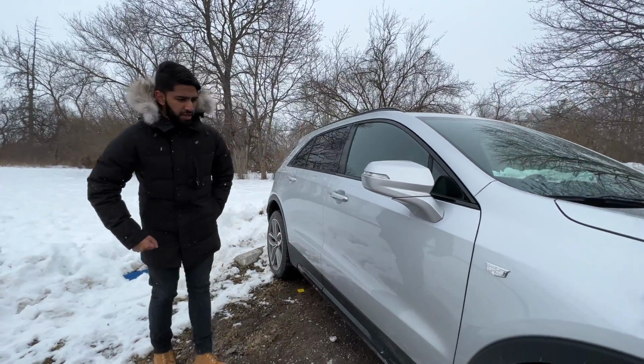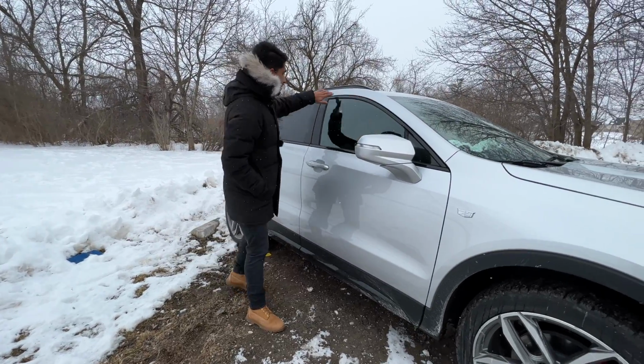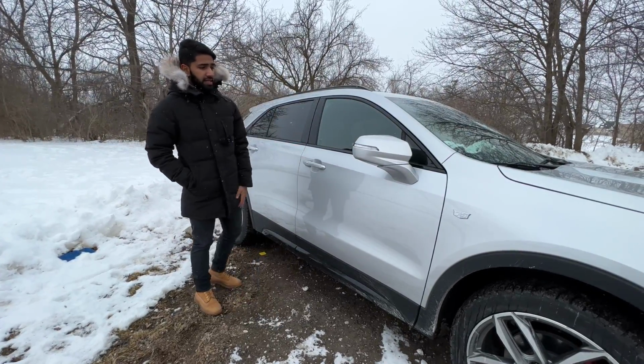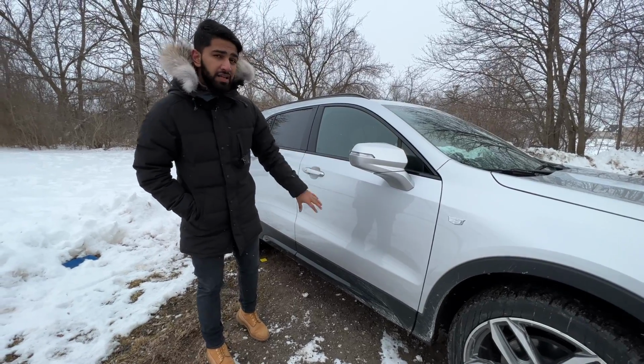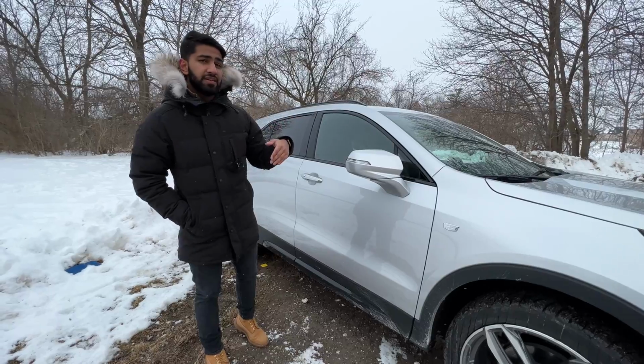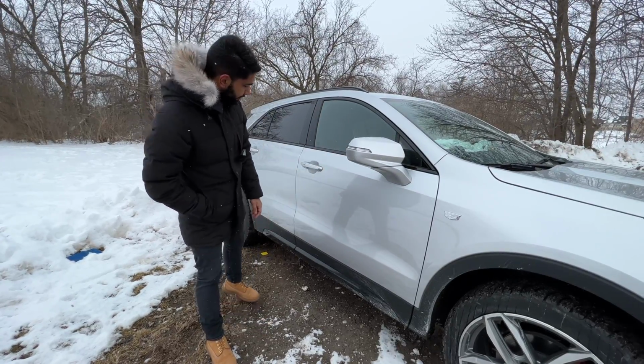And then as part of the sport trim level, you get the gloss black trim all around the car. It looks really nice. Probably would look better with a black body color. So this one is a radiant silver metallic color, which is the basic color that you can get. You can pay extra for the black, and I think that would look better with the sport trim level.